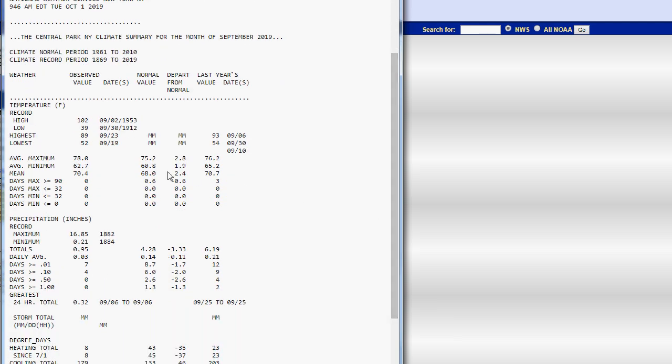Alright, so the average maximum temperature was 78. The normal is 75.2. The average minimum was 62.7, and the normal is 60.8. The mean is 70.4, and the normal value is 68. So yes, we were above normal by about 2.4 degrees, 2.5 if you want to get that. So we were above normal again, and last year was also above normal for September as well.